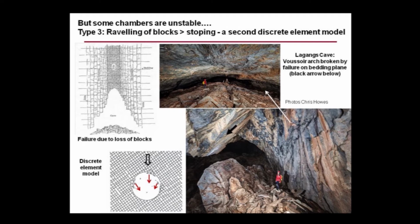So there are two stable forms of chambers, the cantilever beam model and the voussoir arch model. And there's actually a third form of chamber, and these are unstable. These are intrinsically falling to pieces around us. And it's back to a discrete element model. We need to understand the behavior of the individual elements in the rock if we're going to understand how the chamber stands up. These are called ravels or ravel stopes. Why they're not called unravel, I don't know, ask the engineers.